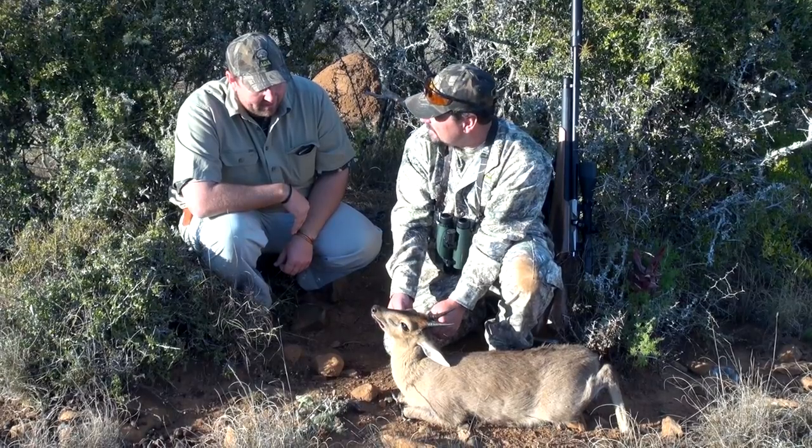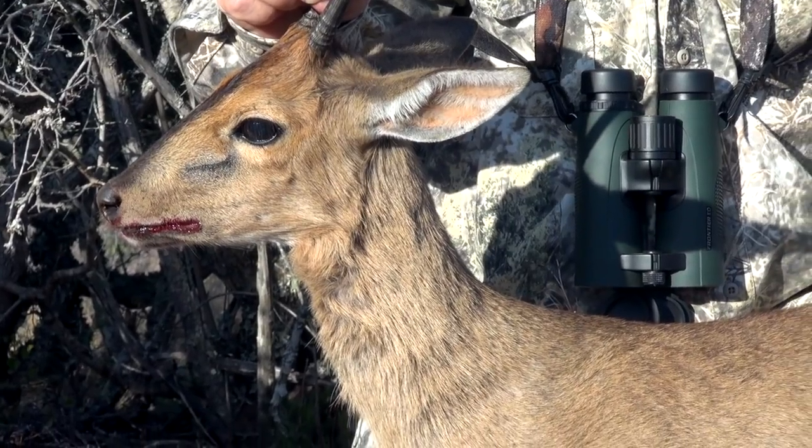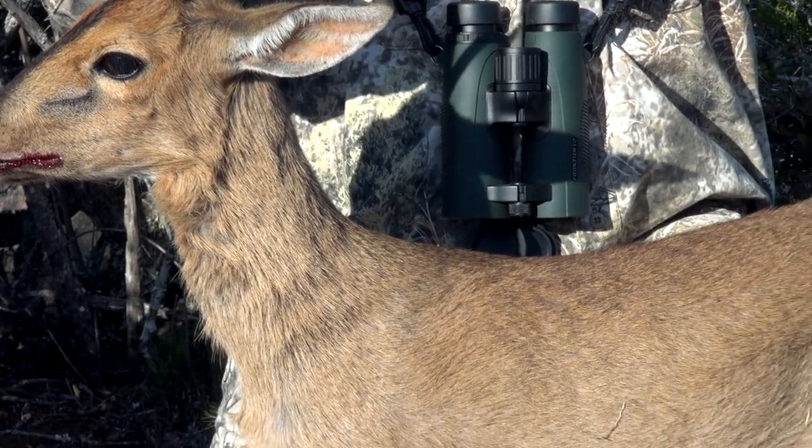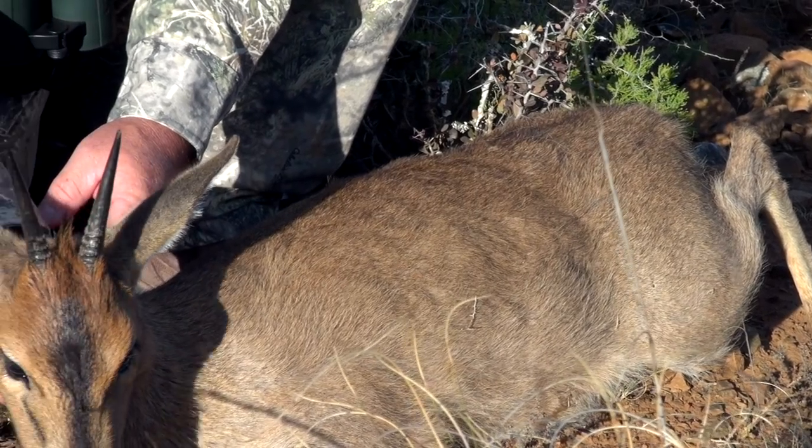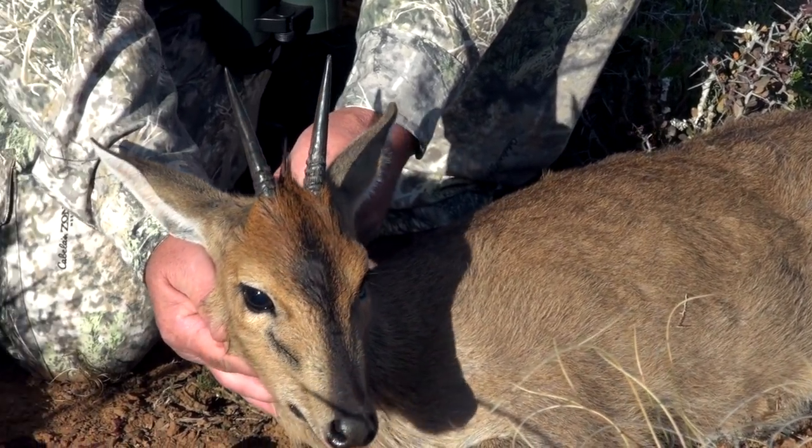What's their meat like? Very good. Very excellent to eat. Fantastic. Eat some back straps tonight. Absolutely. Rob, thank you very much. This one will definitely be hanging on my wall, without a doubt.